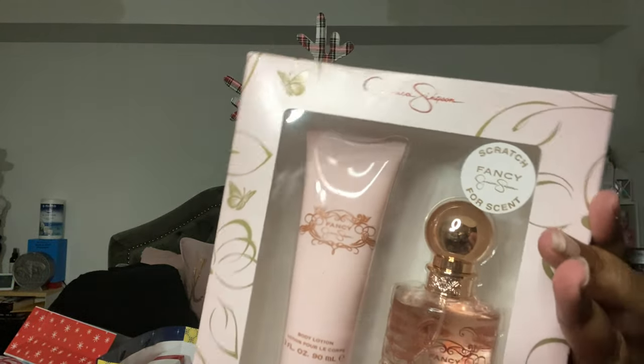So, let's see the next thing I got, y'all. I got me some Fancy by Jessica Simpson. I heard this is good, so I had to get it. And they had a little gift set that included the body lotion, boo. So, I had to grab it up. Nordstrom had a lot of gift sets for colognes and perfumes. This is so pretty. The bottle is so pretty. And the scent, the keynotes is right up my alley. And I'll put it across the screen.